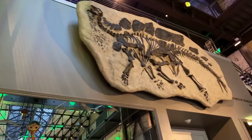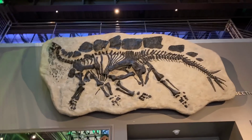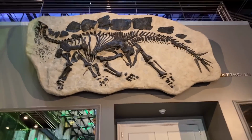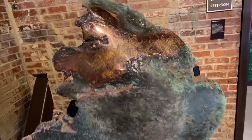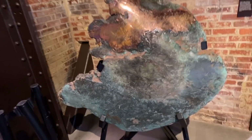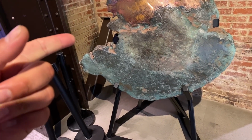A nice Stegosaurus. Very super cool. Doesn't look full grown. I've never seen one in the wild, but I think I've seen some fossils and that one looks kind of small compared to others. Very cool. So copper. These are from Michigan. I thought maybe they were from China, but I did see a plaque that said that these ones were from Michigan.